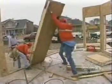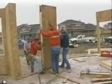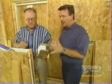Why do you like the SIPs as opposed to standard stick-built? Well, first of all, it's structurally stronger. This is the same as a 9-inch on center stud base. That's what our structural integrity of our wall is. So this wall is actually twice as strong as a conventionally built wall. Absolutely. Now, these go together in an interlocking system.